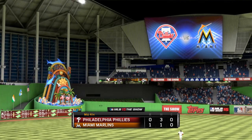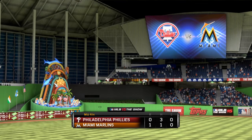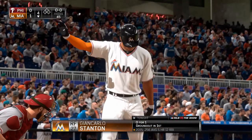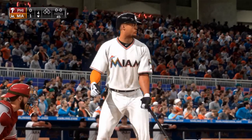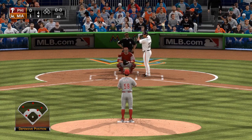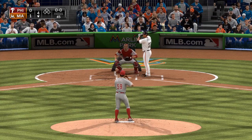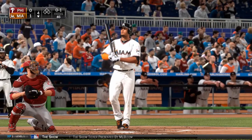To the bottom of inning number 4 we go. Miami's out in front, 1-0. And there now is Giancarlo Stanton. He'll lead things off here in this 1-run contest. Now the first pitch. And that's in there for strike 1.